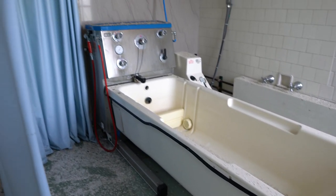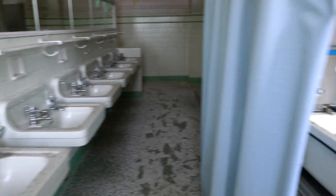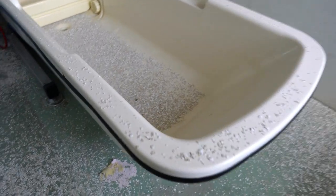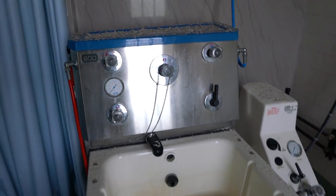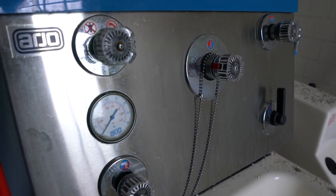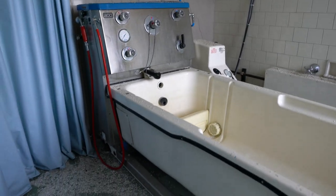Here's another hydrotherapy tub. This one's got a curtain. Another hydrotherapy tub. Pretty similar to that other one. Looks identical, actually. But a little more intact, maybe. All those gauges and knobs over there, even over there. Just pretty darn cool though.